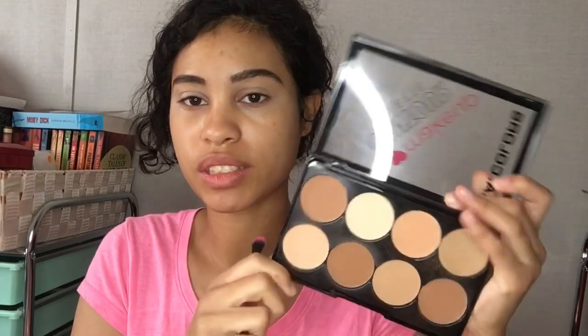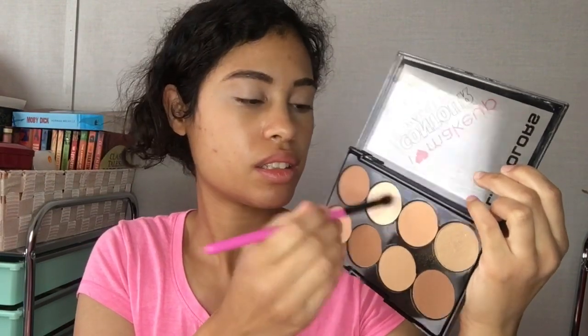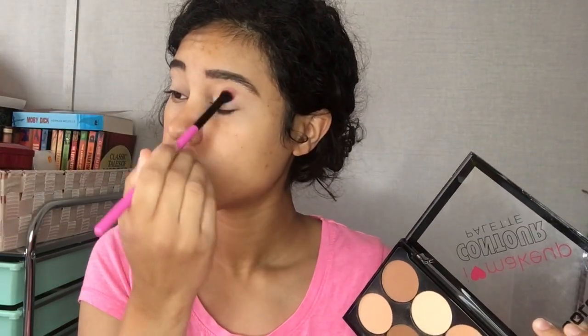And since the palette I use doesn't have a translucent shade or anything that I can use to set my lid, I'm gonna take this shade from the LA Colors Contour palette. And that's actually really nice for setting the lid.